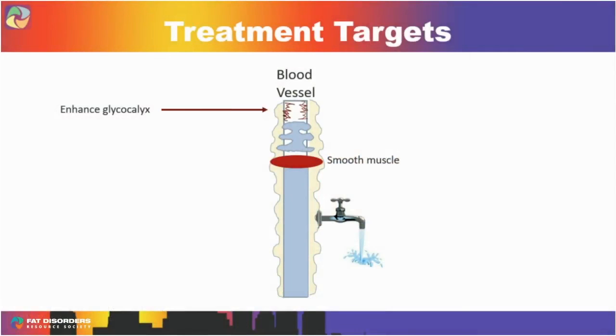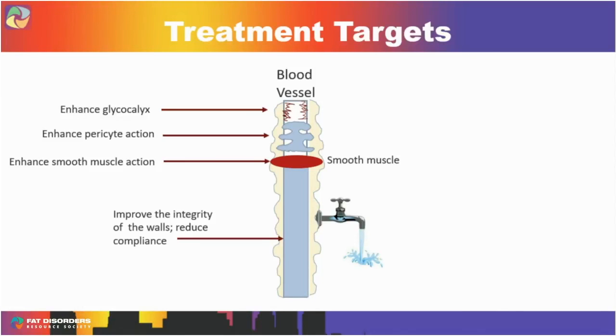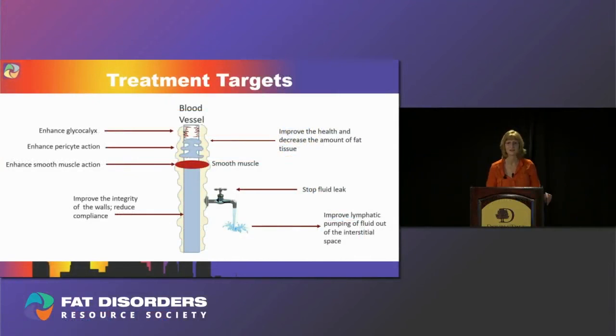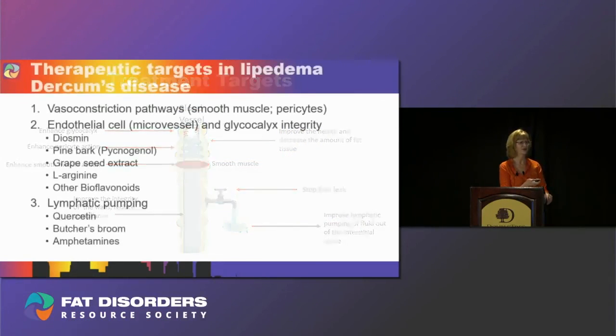So here's our treatment targets. We need to improve that glycocalyx. We need to improve the parasites so that they work to their best ability. We need to improve the smooth muscle and keep them healthy. We need to improve the integrity of the walls of our vessels. We need to stop the fluid leak. And we need to improve lymphatic pumping to get the fluid out of the tissue. And we need to improve the health and decrease the amount of fat tissue that's surrounding the vessels and talking to the vessels, the smooth muscles, and the parasites.